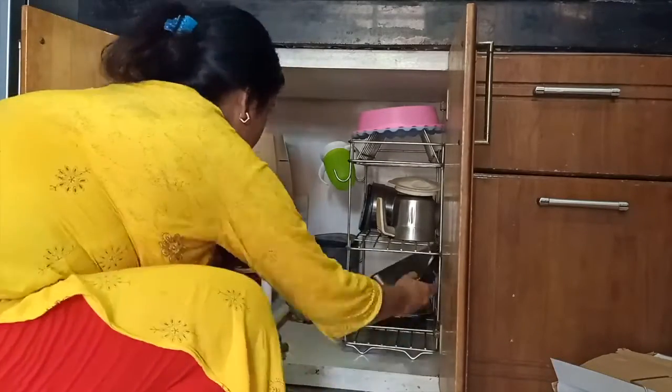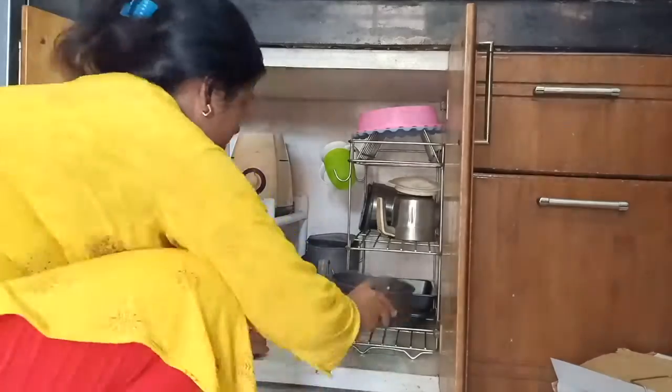And if you don't want to purchase a rack like that, you can simply DIY it. It just takes some presentable papers and cardboard boxes. So it's not always necessary to invest. You can simply go ahead and DIY stuff.